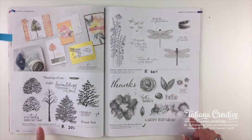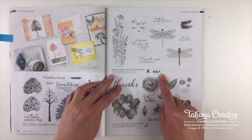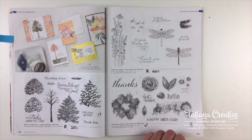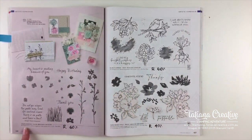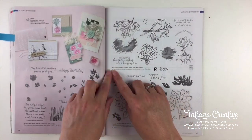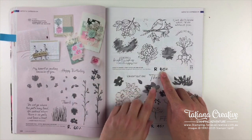Beauty of Friendship is retiring with 20% off. Dragonfly Garden is retiring with 60% off. Artistically Inked is carrying over, so this will be the 3rd annual catalogue. I'm so excited about that. Wildflower Path is retiring with 60% off. Eclectic Garden is retiring with 60% off.